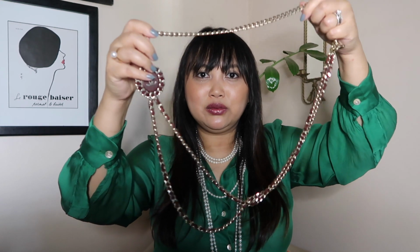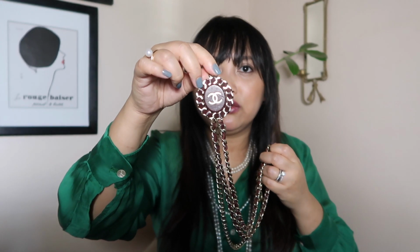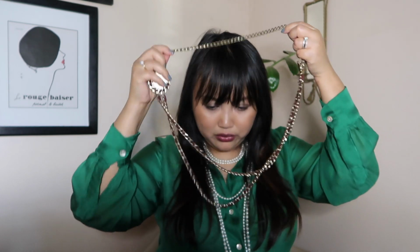Okay, for the next one, I'm not quite sure whether to put this as a necklace or as a belt, but I think when I purchased it, it was in the category of a necklace. But it's this one, which is in the burgundy leather and gold chain, and it has this CC right there. It has a toggle closure, so it's really easy, but definitely you don't need to close it because it's long enough for you to just go like so. There you go. And you can put your CC there.